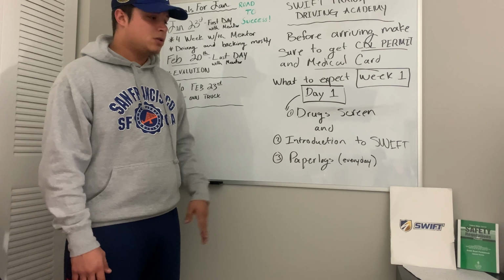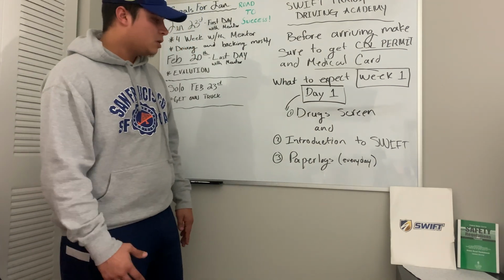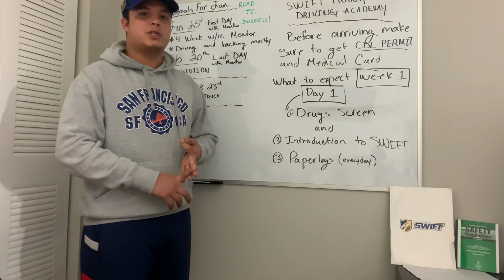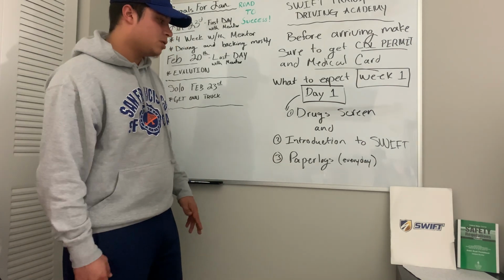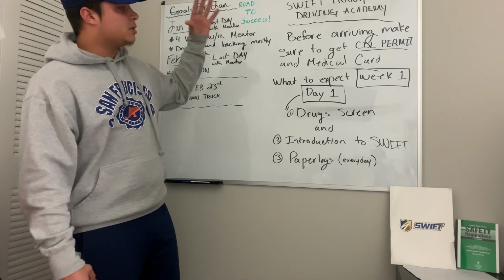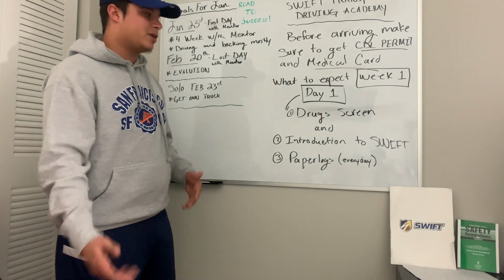In these paper logs, you want to be very specific and very accurate about what you're doing, just in case you get pulled over by a DOT officer, so that the DOT officer knows exactly what time you went to sleep, what time you drove, what time you're taking your breaks, and doing your pre-trip inspection. This is one of the very important things that you want to pay attention to while you're there on your day 1. Other than that, what I just spoke about is basically a summary of what you're going to do on your day 1 at Swift Driving Academy.